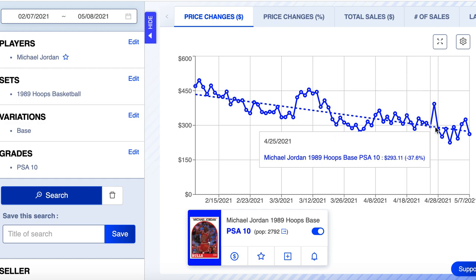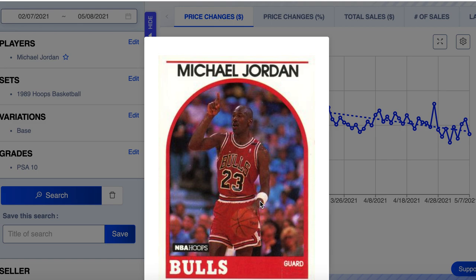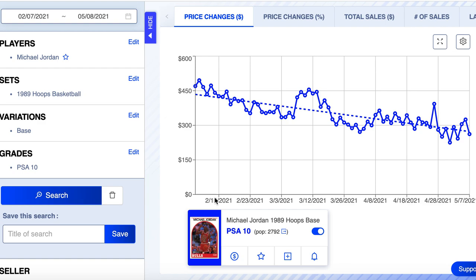So here we are around $300, $290. It goes down a bit, down, up, down, up. Now it's going back up. So I think I'd be a buy on this card. It's Michael, and I don't think his card's going any lower than this. I don't know when it's going to go up next, but it's going to go up. It's Michael. Right? You agree?